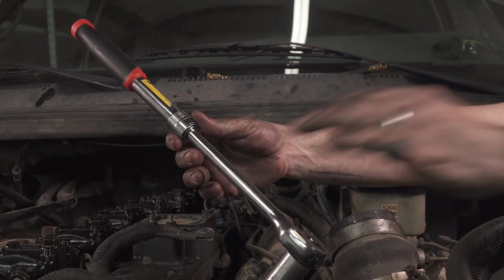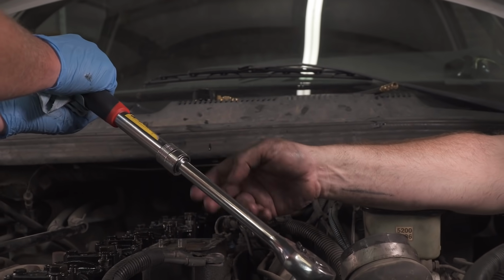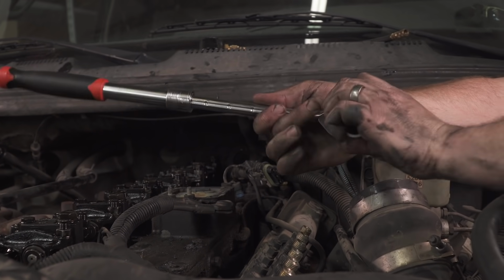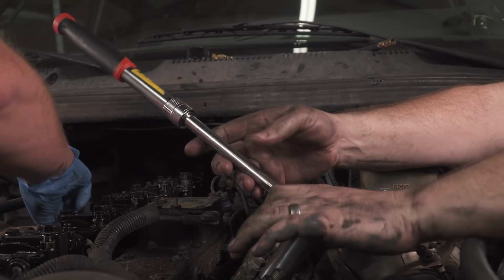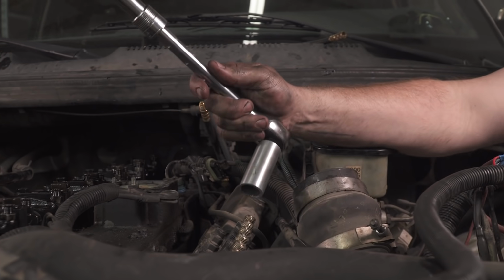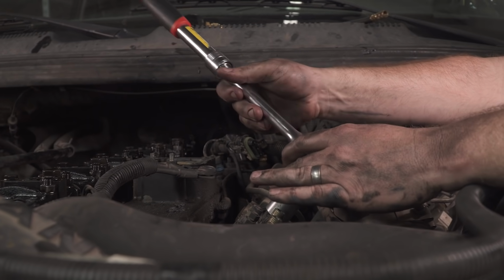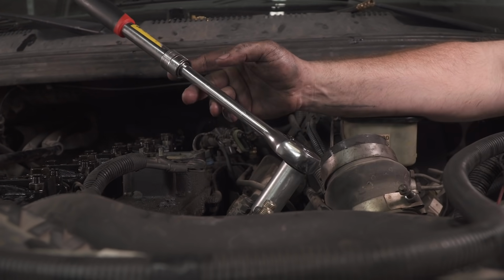We're ready for you, Mr. Muscles. Good firm, we don't want the barrel turning. Got it, no movement. Why do we not want the barrels turning? You gotta do a good firm pull because the barrel can turn. If the barrel turns, that changes the orientation of the barrel to the plunger, which affects when it starts injecting fuel and how much, the quantity. It's not good.